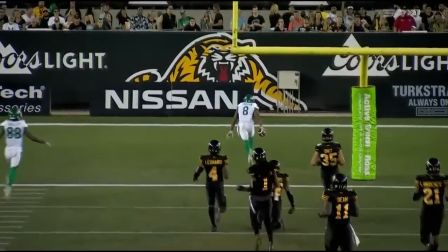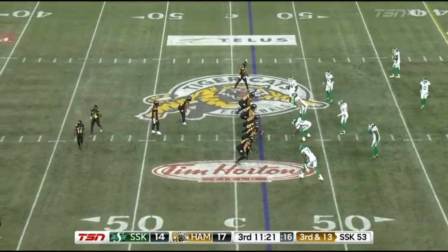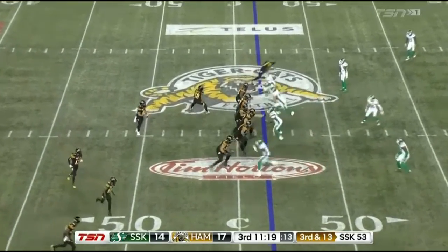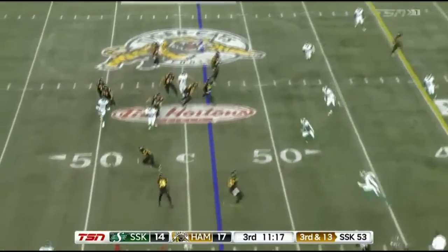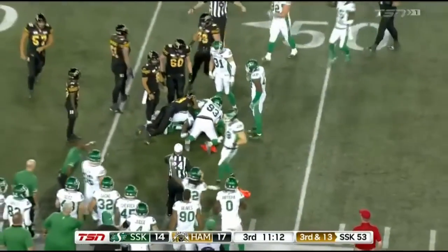Just 48 yards rushing 2 weeks ago. Well, it's 3rd and 13. Will we get a quick kick here? Are they going to onside kick it? Little punch there that was knocked down. Willie Jefferson blocked it.